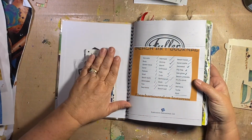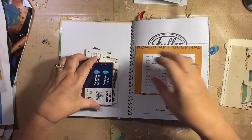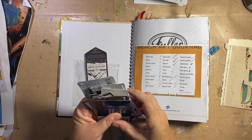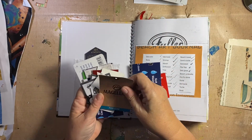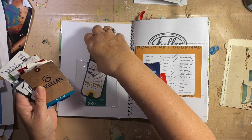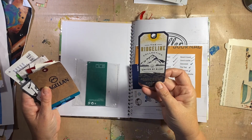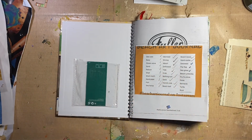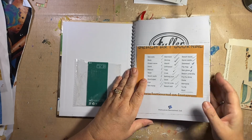And I'm going to take all these out because I'm not using them, and they're creating lots and lots of bulk. Although there are some cool ones in here. I just found this one this morning. Magellan Outdoors. Like that one. Like this one too. Ridgeline. I don't know where they came from. So they'll go in my scrap drawer for another project.